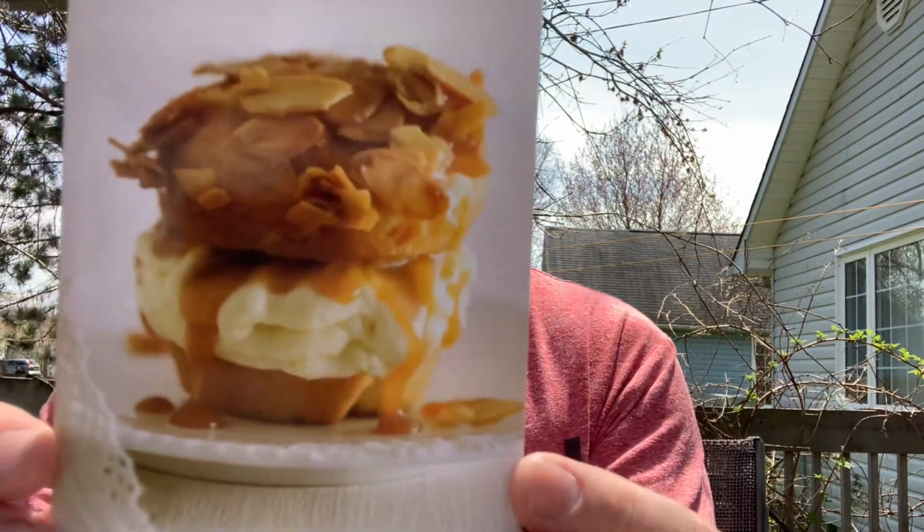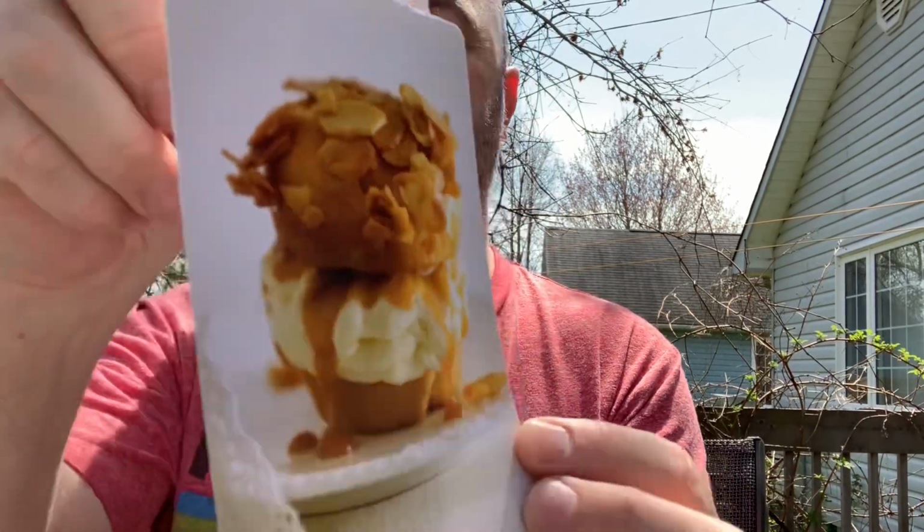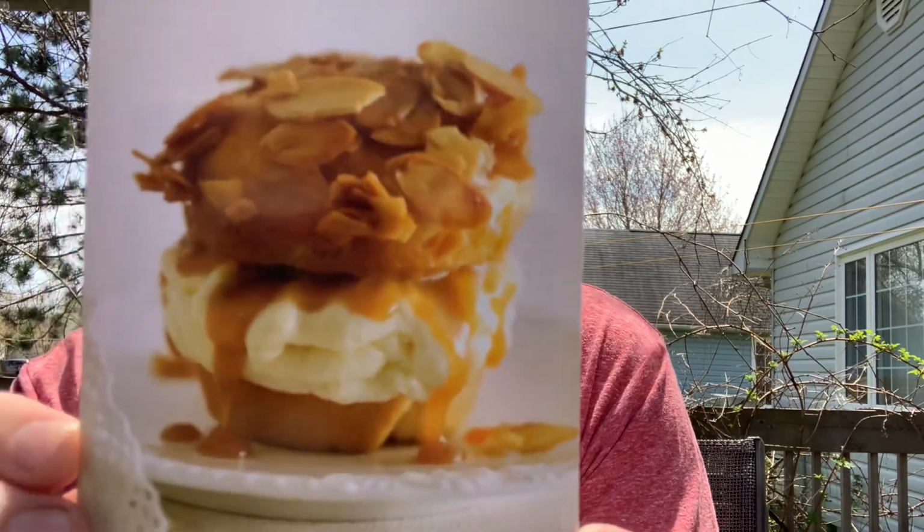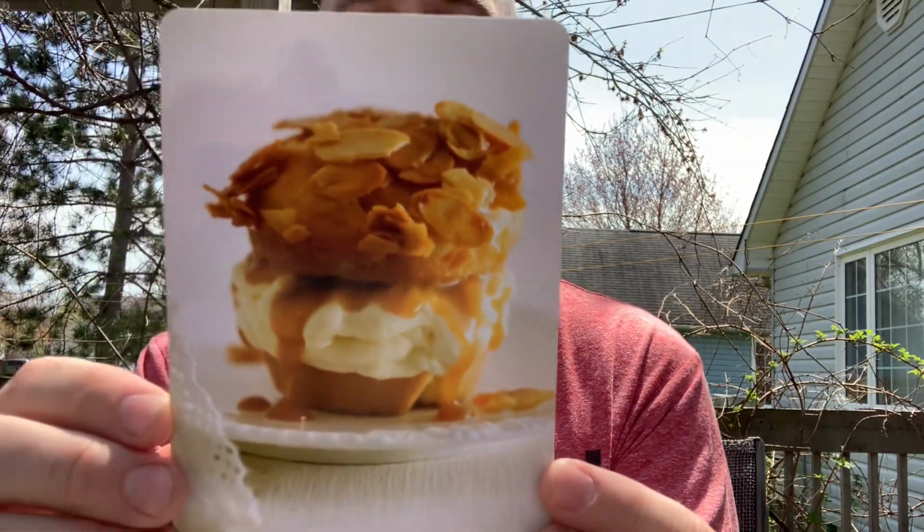This is a bee sting cupcake, and everything on the back is in English. So I could try to recreate that one, and it looks yummy. It says prep and cook times about 45 minutes. And it says a popular cake in Germany. It says it's an alteration to the bee sting cupcake. All right, looks good. We'll have to give it a try.